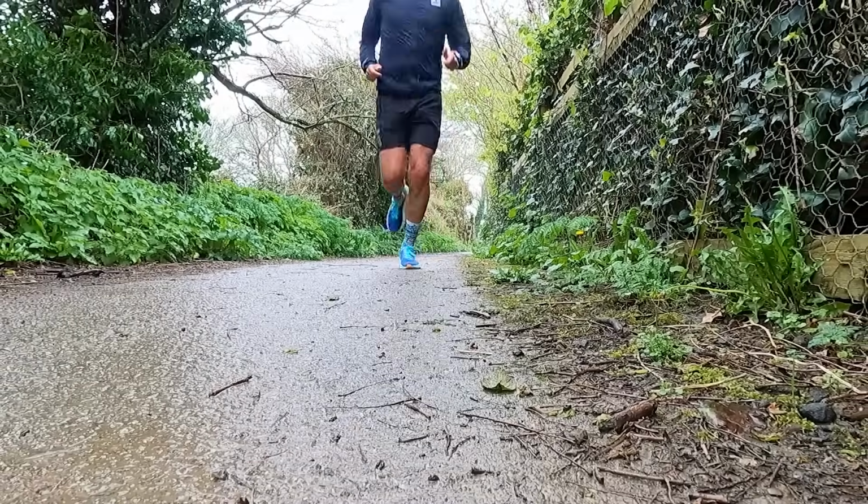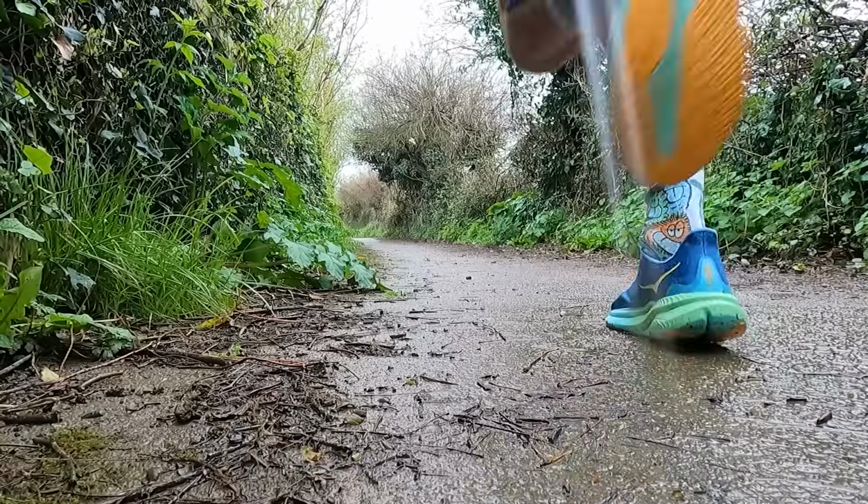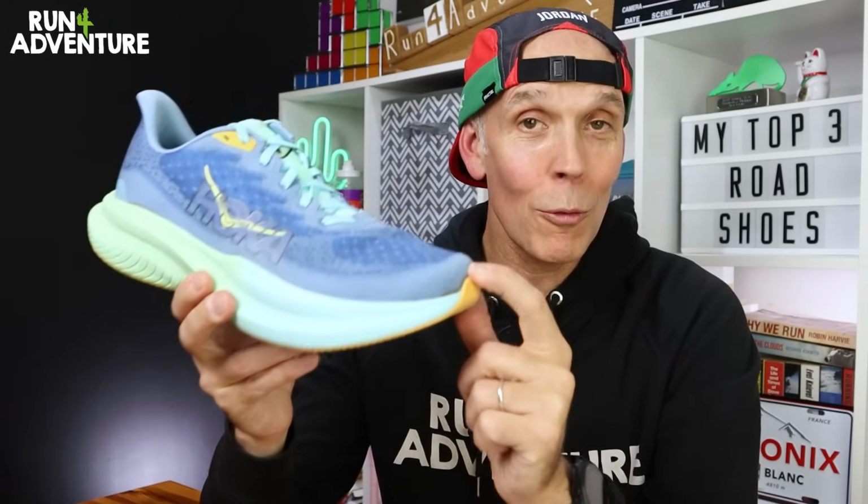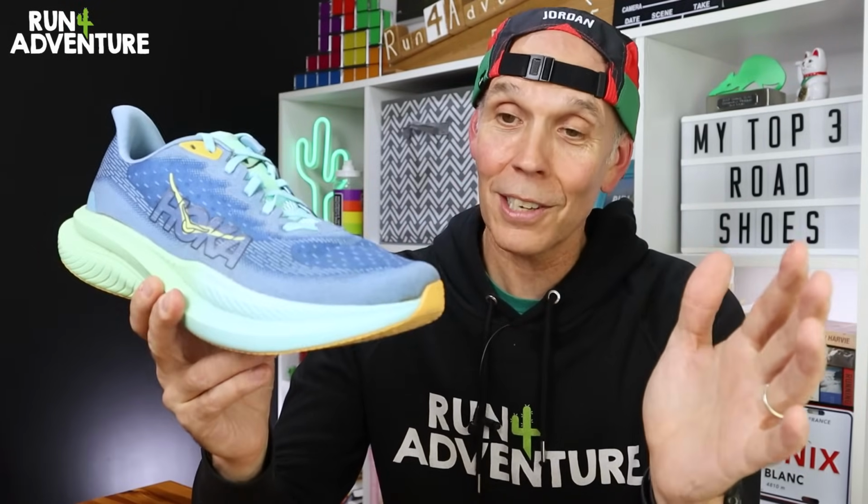I've been fine on all my shorter efforts, my shorter runs, but when I've gone longer into double figures, I have ended up with the right big toe feeling a little bit sore at the end of the run. Now, obviously, this isn't a shoe issue. I should have just gone for a bigger size.